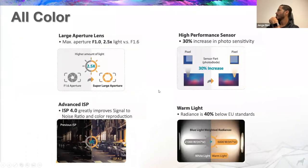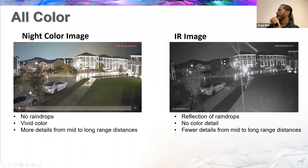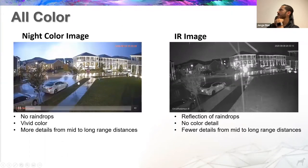So, let me go back up. And now let me play the actual all color camera. You see how nice it looks? There is no reflection of the water falling down. And it is raining. Don't believe that this is a different video. I don't know if you can actually tell the floor. You see some of the water coming down, but the camera is very steady, right? You could see the stop light very well, right? And you can see the cars that are going by real well.